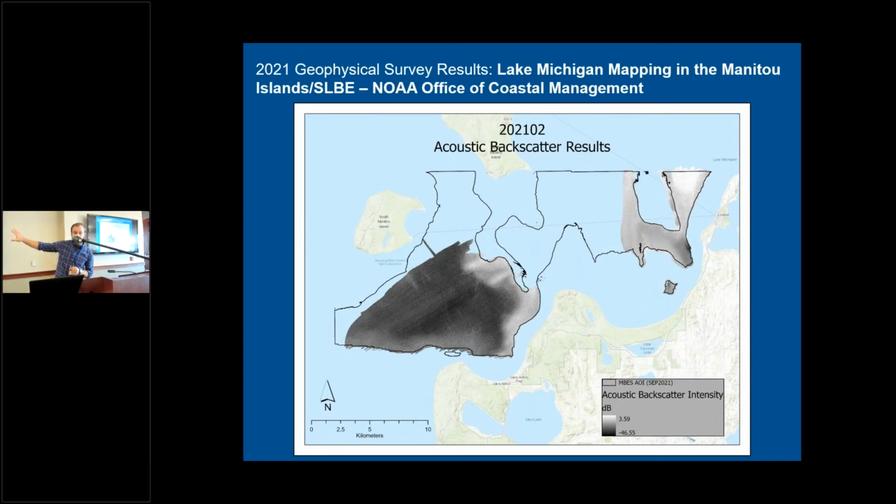to NOAA's Office of Coast Management, who is overseeing the delineation of these study areas, the collection of the vessel-based bathymetry, as well as the aerial LiDAR data, and ensuring that where we're working overlaps with where that LiDAR data is, and then they're taking that data through to the next group of users who queue it up for analysis, validation, and ground truthing.